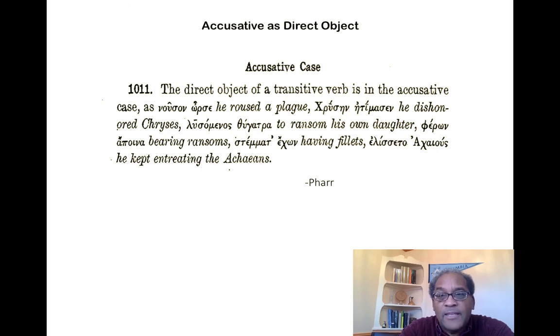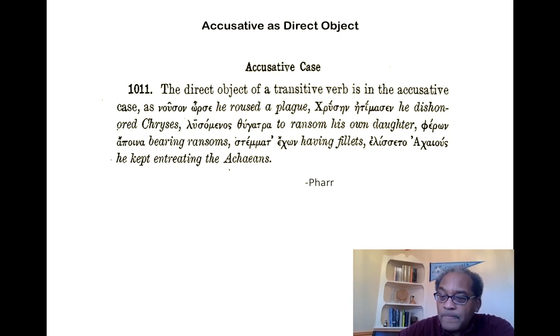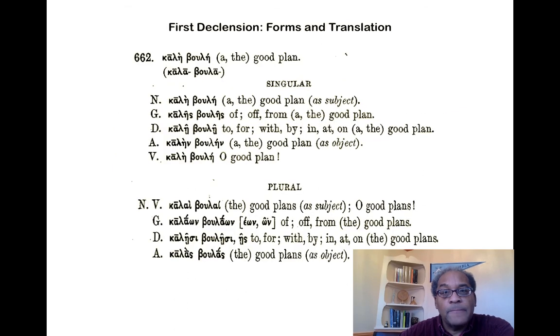Stamat ekon, having fillets. These were the ceremonial garb that the priest wore. Lisato Achaeus, he begged the Achaeans. He kept begging the Achaeans. So here, noson, krusein, dugatra, apoina, stamat, and Achaeus are all accusatives, and they are the recipient of the action of the transitive verbs. You know, he roused a plague, he dishonored Chryses, he ransomed his daughter, bearing ransoms, having fillets, begging the Achaeans. Okay, so the accusative is most often the direct object of the action of a transitive verb.